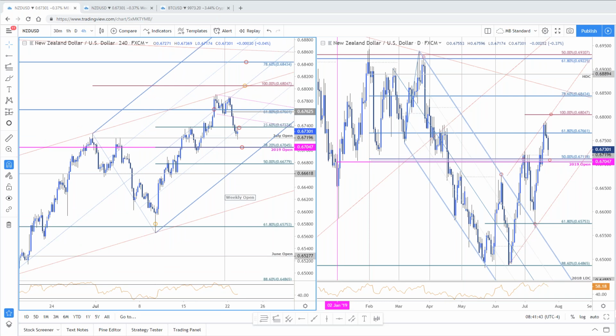That is Kiwi dollar number 2. Ty says Euro. I have Euro on the list, but you know what? Let's go out of order a little bit, because I do think Euro warrants close attention as we head into the U.S. trade session. So does Sterling, guys.